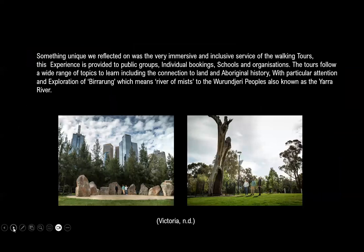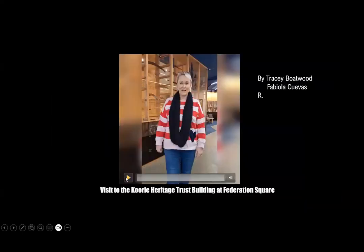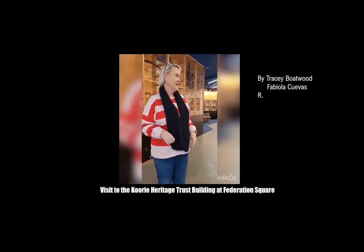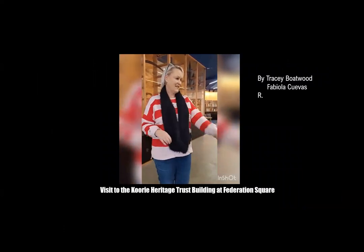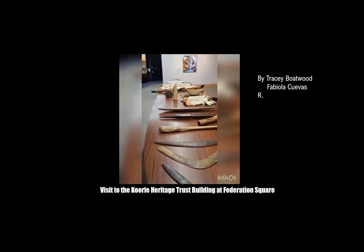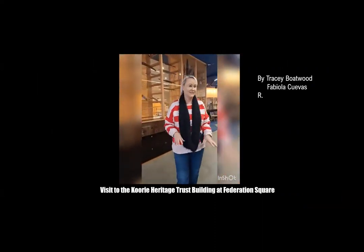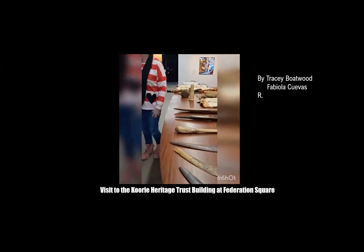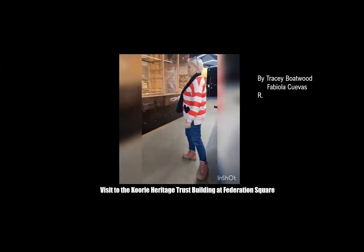Something unique we reflected on was the very immersive and inclusive service of the walking tours. As you can see over here, if you want to have an excursion for the children, bring them in. They can make things and touch the items, feel and interact with what is over here.